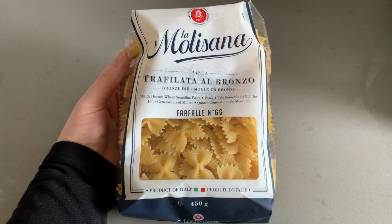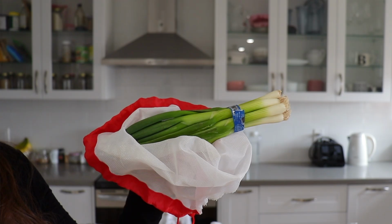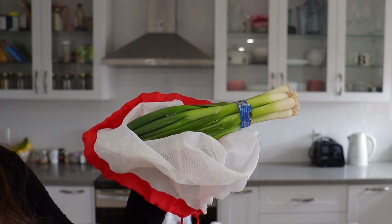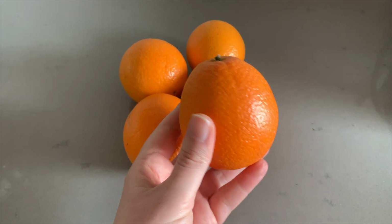Pasta, for some reason, I feel like farfalle pasta is just like a very springtimey pasta. So I'm thinking to do some pasta salads with this. Green onions, delicious. I add these as a topping on everything. Just a couple oranges. It's nice to have some citrus this time of year. I'm thinking some citrusy dressings.